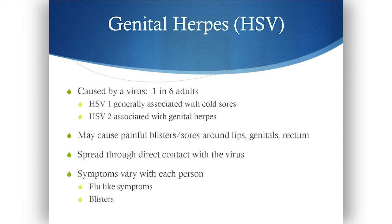Okay, herpes, a common cause for concern among the college population. There's types 1 and 2. A lot of times as kids, we may have had a little fever sore. That is herpes. Genital herpes is herpes type 2, but about 20% of genital herpes is type 1 because people have oral sex. So somebody with a fever sore in their mouth can have oral sex with somebody else in their genitals. That's where you get the flip-flop.